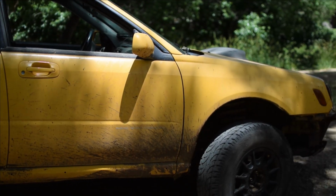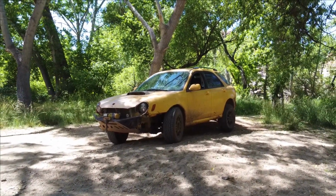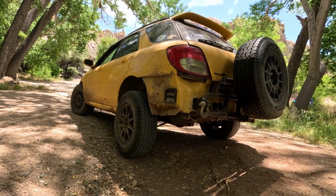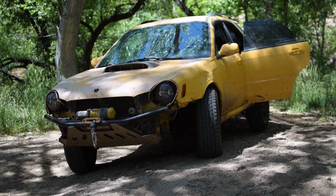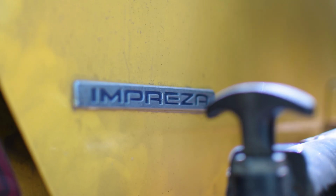Winning 46 rallies before retiring in 2008, Impreza not only showcased the impressive capabilities of Subaru's symmetrical all-wheel drive and unconventional boxer engine layout, but it cemented the brand's reputation as the adventurous, pot-smoking uncle of the car world. And ever since, Subaru has maintained their encouragement for freedom of expression.